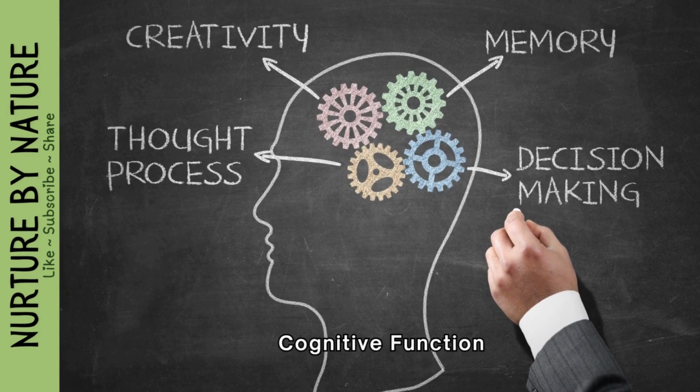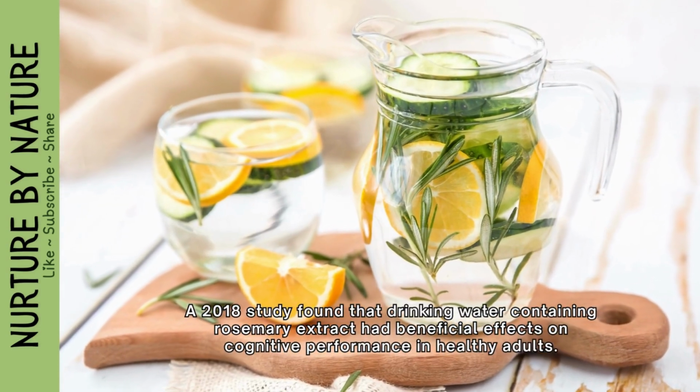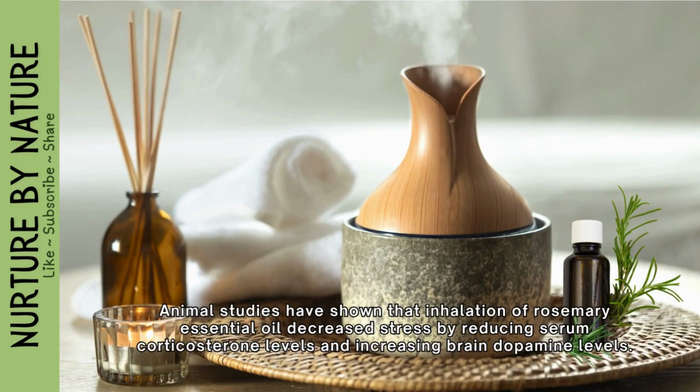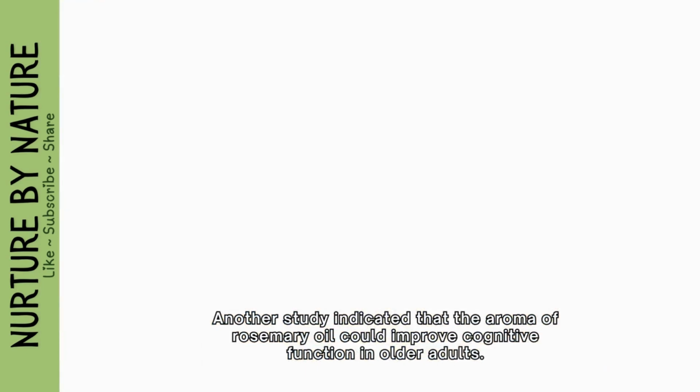Cognitive function. Some studies suggest that rosemary may enhance cognitive performance. A 2018 study found that drinking water containing rosemary extract had beneficial effects on cognitive performance in healthy adults. Animal studies have shown that inhalation of rosemary essential oil decreased stress by reducing serum corticosterone levels and increasing brain dopamine levels. Another study indicated that the aroma of rosemary oil could improve cognitive function in older adults.